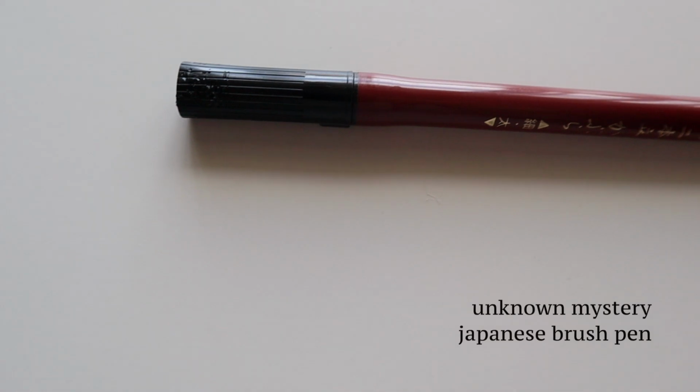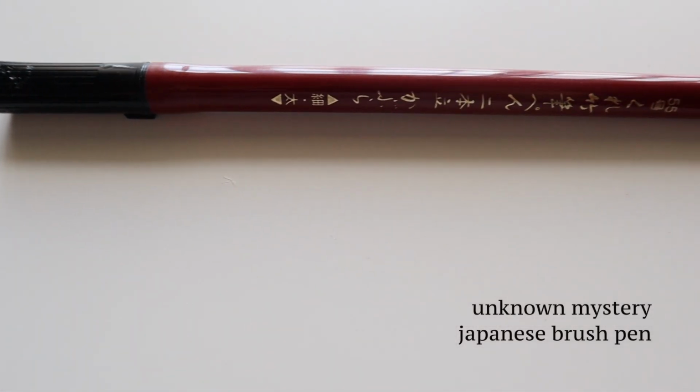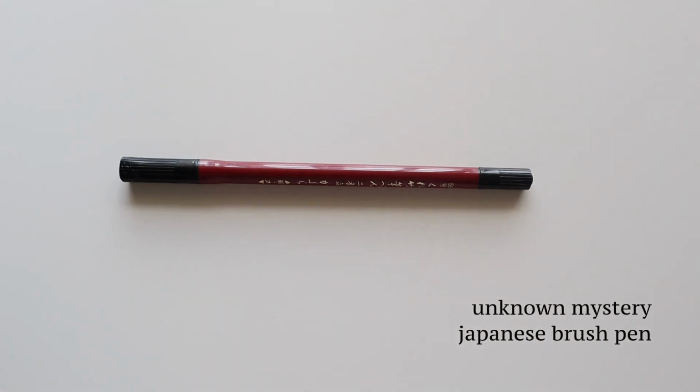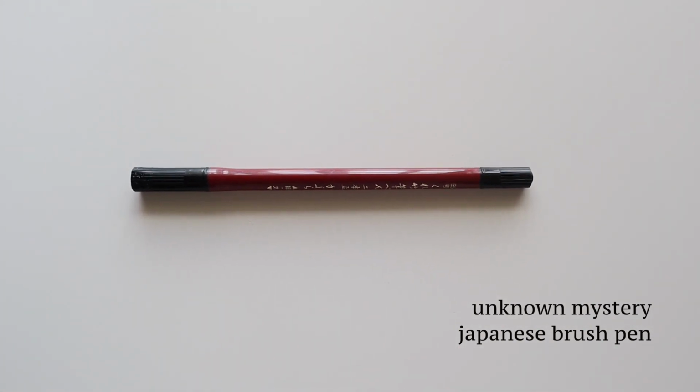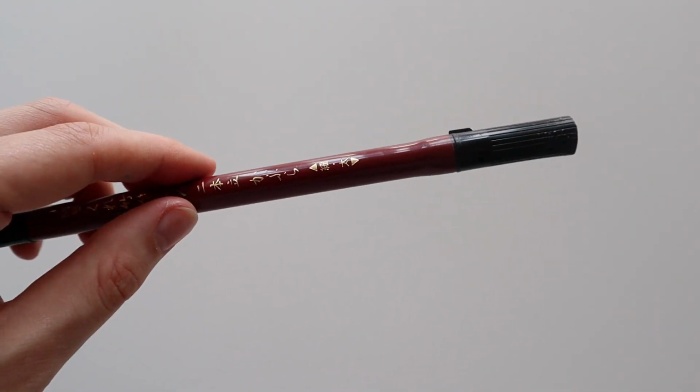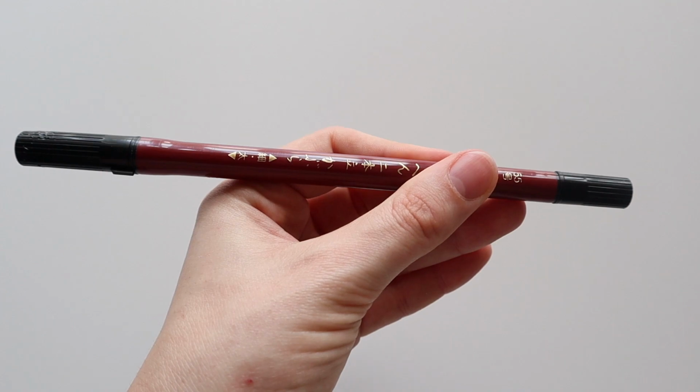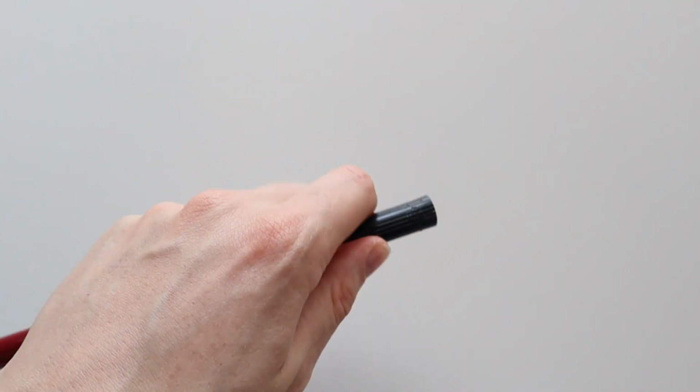So this is a bit of a mystery pen. I don't actually know what it's called. My wonderful friend Iko and her family gifted these to me on a trip to Japan a few years ago. So shout out to Iko if you're watching, sending love. If anyone knows what this dual tip brush pen is called, let me know in the comments down below. I would love to know.